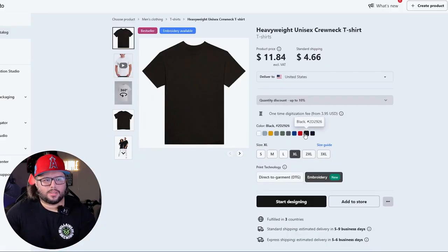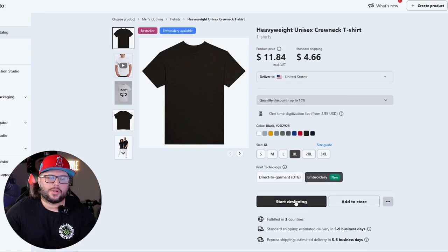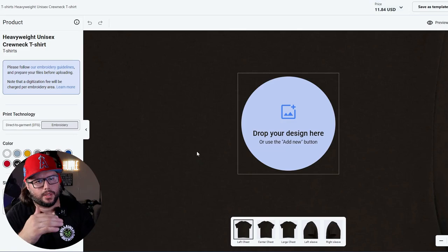Look, this is black, extra large, and I clicked embroidery, right? Instead of direct to garment, DTG, which is the normal print on a t-shirt, I clicked on embroidery. Now I hit start designing. When new things like this come out, you want to try to stay on top of it as best as possible.